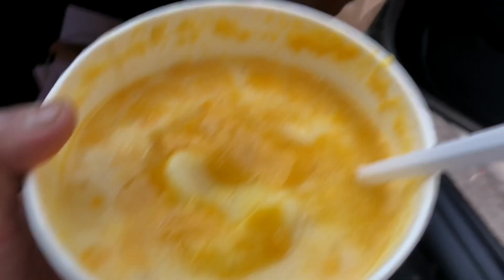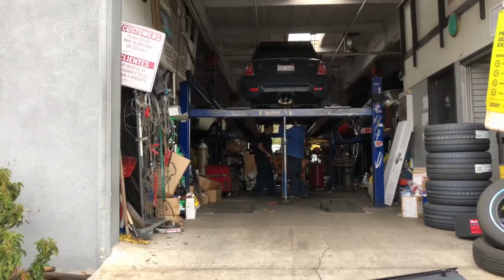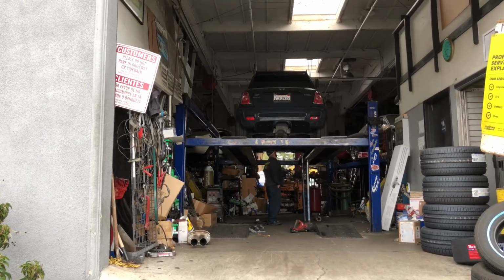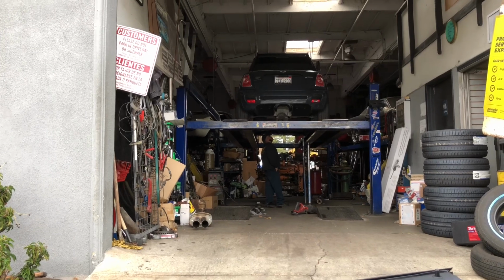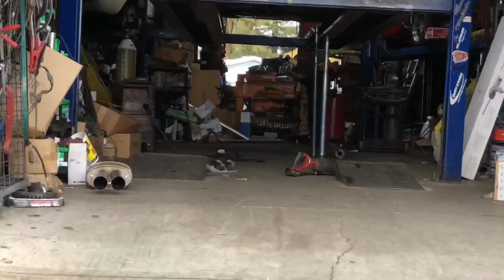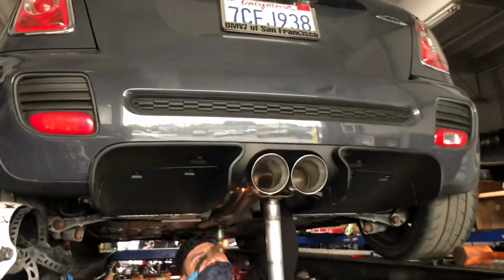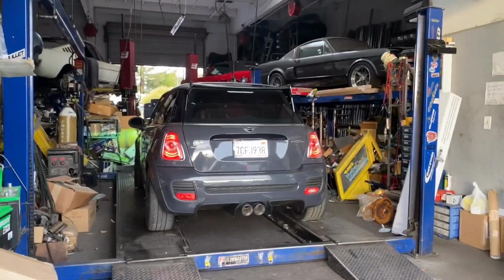Chilling in Julie's car, eating some dessert. They're currently cutting my exhaust right now. That'll be loud. He's adding a fatter pipe. Before it's a 2 1/4 pipe, now it's a 2.5 inch pipe. Damn, old man putting in work on that pipe. Wow.